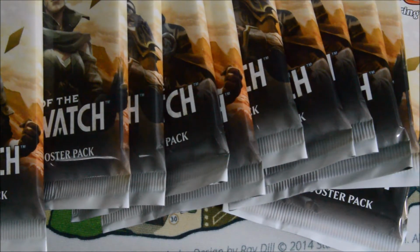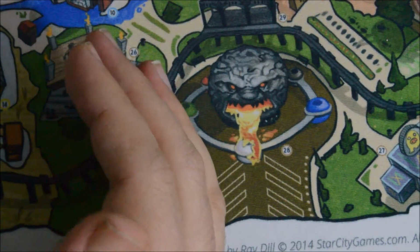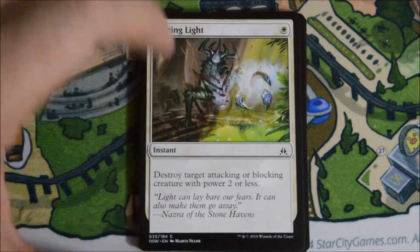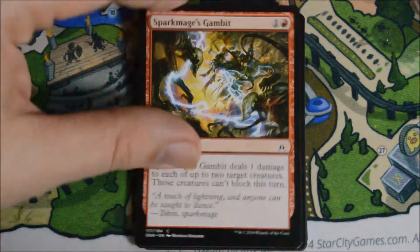Today we're going to open 12 packs of Oath of the Gatewatch. Now this is the first 12 packs of a brand new booster box, so keep an eye out on the channel in the future for the rest of the box coming soon. But today we're going to look at all of the rares as well as the foils and any uncommons worth more than a dollar, and we'll add it up and see what we get. So let's get going.